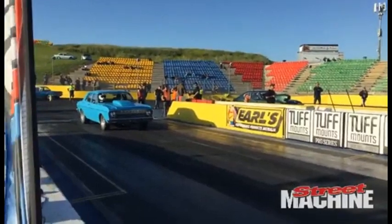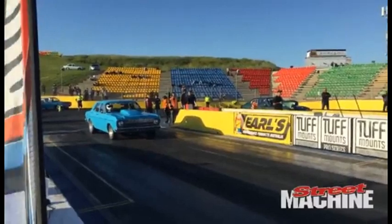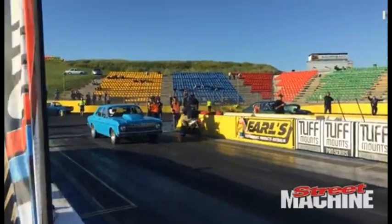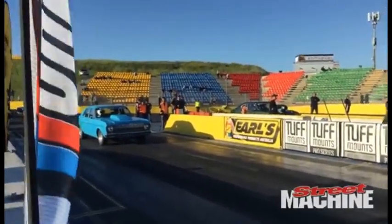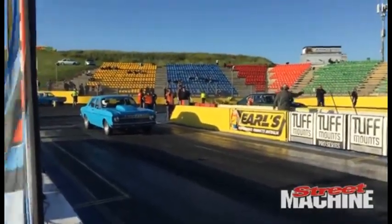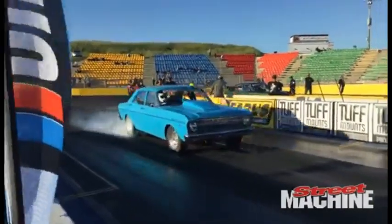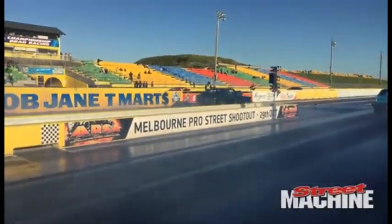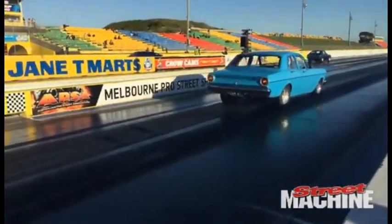Over in the other lane, we've got Alan Vella in the Capri. Another maybe not so street combo. This is his serious motor, they say. Over 450 cubes, over 1,000 horsepower. Certainly run some numbers to get the burnout signal. See how they go.